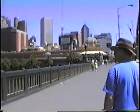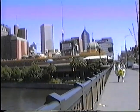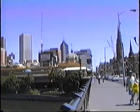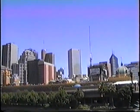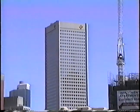Here's another look at Melbourne. This is Flinders Street Station. It's our big central train station. It's an icon of Melbourne, this one. Yep. And there's the building I used to work in. It's now the Commonwealth Bank building, but it used to be State Bank Victoria.